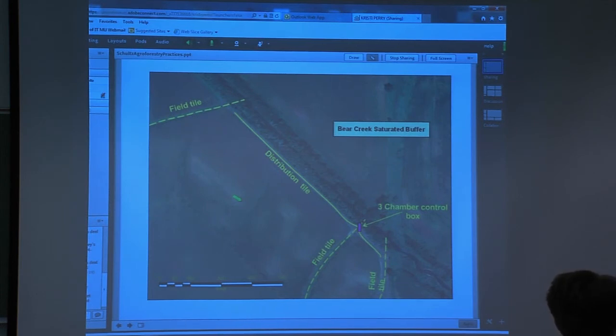It's acting like a big septic system. Yes, acting like a big septic system. It's a good way to put it. But the outcome is beautiful.